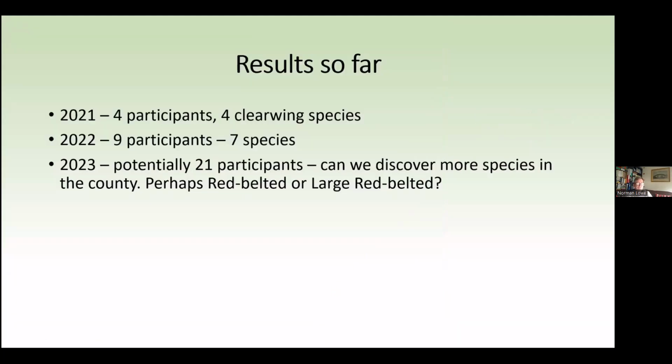And the results so far. Well, in 2021, when I first got some lures, there were 4 participants. People I just told at the end of the season that they might like to have a go, and they did. And we found 4 clearwing species, which we thought was really successful. In 2022, I got a few more people around the project, so to speak. 9 participants, and we found 7 species, and they're the only species that have been recorded in Breconshire at all.